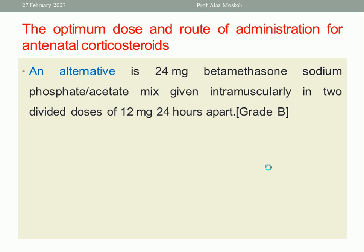But in case of dexamethasone, I can give the same two doses, 12 milligram, 24 hours apart, then another 12 milligram intramuscular. Also, I can give more divided doses, 6 milligram every 12 hours for 4 doses. So the total is still 24 milligram. This is as regards dexamethasone.